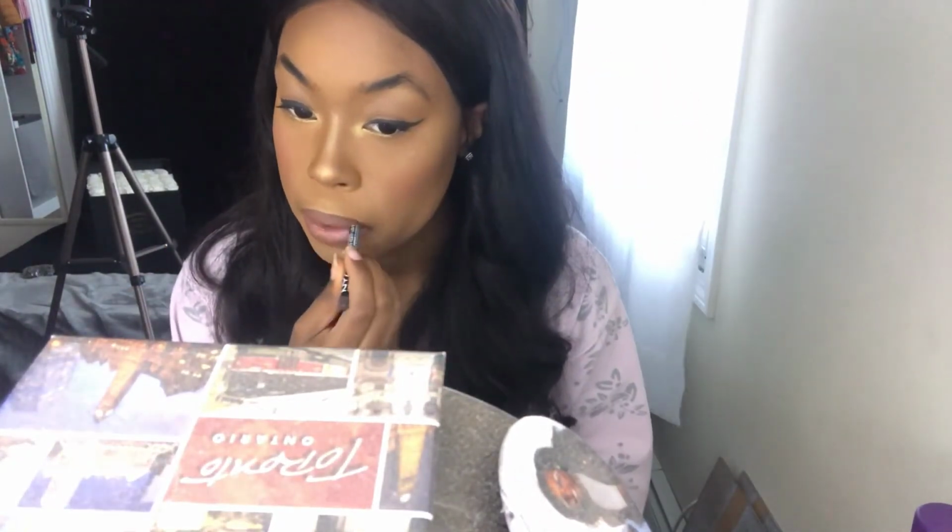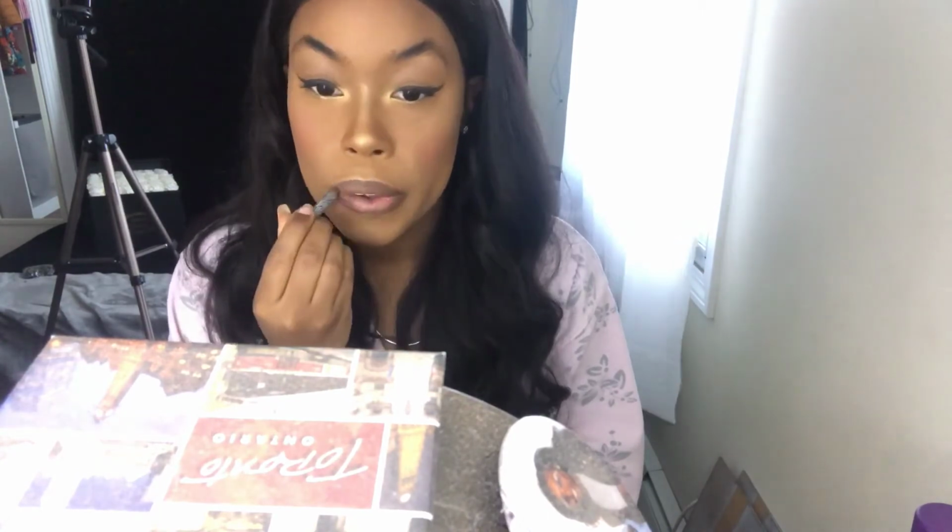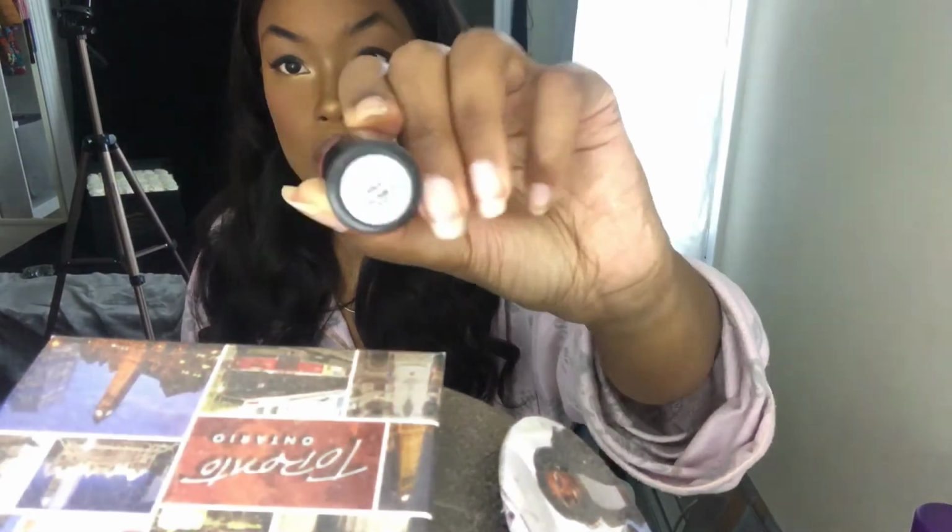So that's a NYX, it's probably an eyebrow pencil or an eyeliner or whatever. I use the ones for your eyes for your lips. I think they're interchangeable, and I've been doing that before. YouTube said that you could. I've been doing that for a while. If it works for me, it works for me.